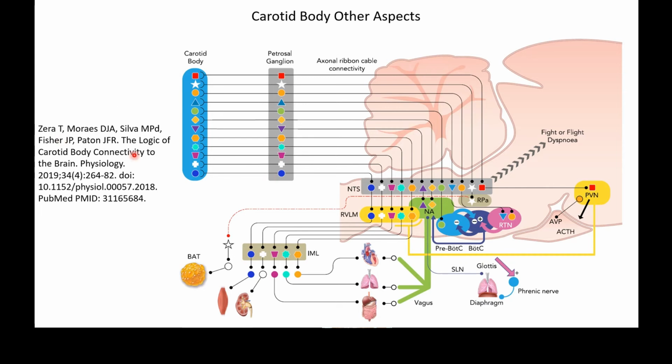Here's, again, from Julian Payton's lab. These are very interesting experiments to show you, if you like, a sort of electronic connection diagram. What they have proposed is that there are carotid body glomus cells that activate nerve endings that are specific in their targets as to where they go in the nucleus tractus solitarius and where those get relayed to. In other words, they make it like an axonal ribbon cable of connectivity.